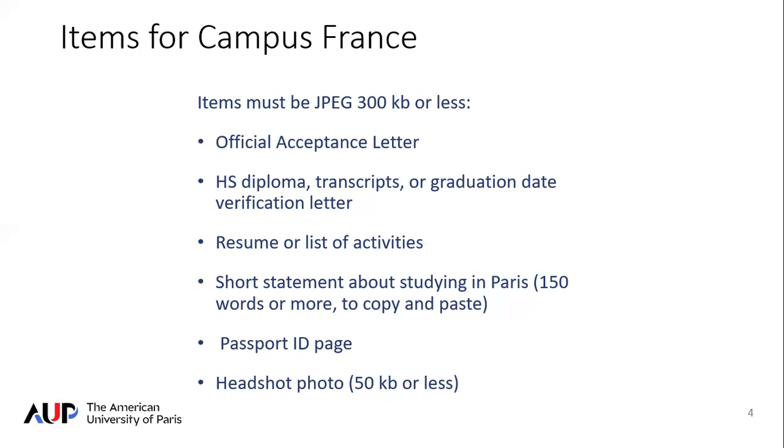So again, you will need your official acceptance letter from AUP, your diploma or transcripts. They're just going to be checking for proof that you have completed high school before arriving. If you are currently in high school and you're using transcripts instead of a diploma, these transcripts do need to list your graduation date. Your transcripts might not include your final grades, but they should include the semester before that. So if you're applying for the spring 22 semester, for example, then they should have your final spring 2021 grades.